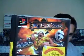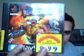And lastly, for PS1, a game called Rogue Trip. I don't know too much about this game, but from the looks of it, it looks like Twisted Metal. You know, like you're in a car and it's got weapons on it, and you just go around smashing the shit out of each other's cars. It's probably not as good as Twisted Metal, but still, it's very similar. See it? That's PS1 games.